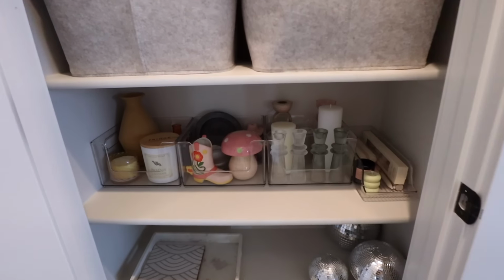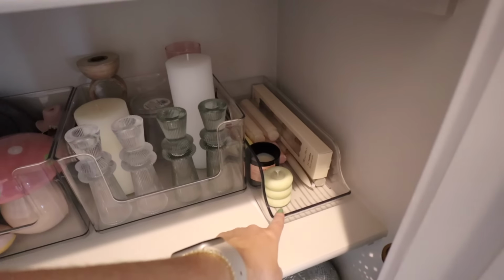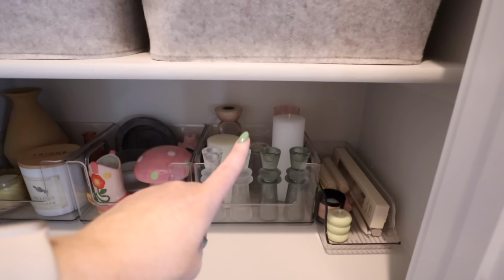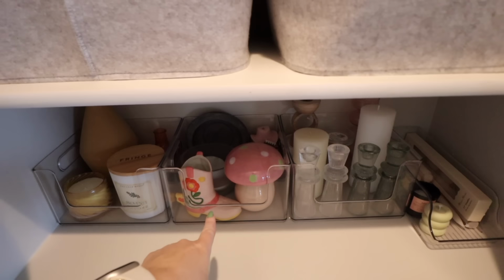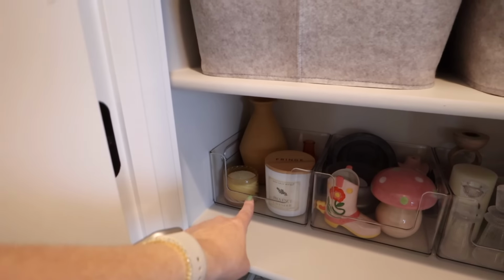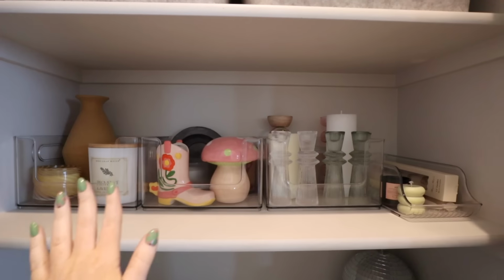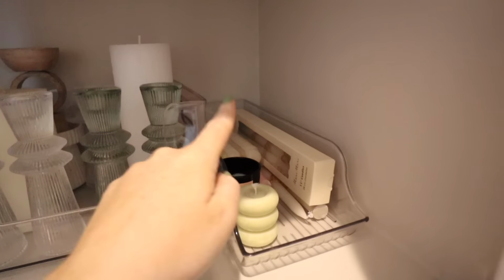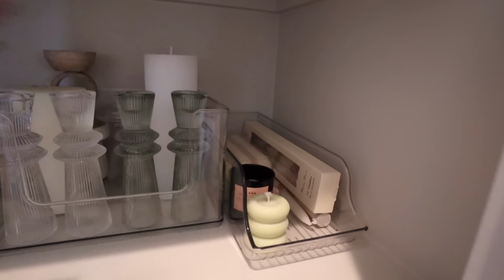I'm so much happier with this shelf. So I added this for all of the taper candles, candle holders, and decorative candles. Random little knickknacks that fit nicely in there. And then this is vases and more decorative candles. I can see everything, and this was a very good addition to the taper candles. And then there's a decor candle, but whatever, it fit nicely in there.